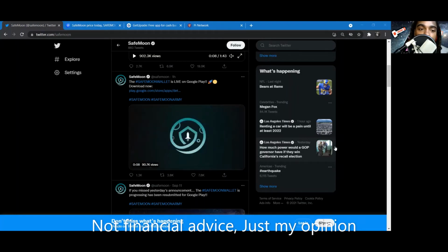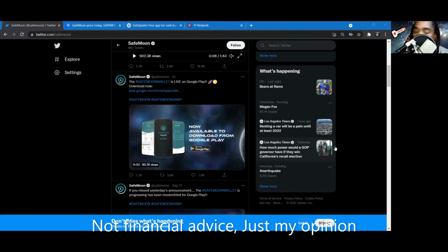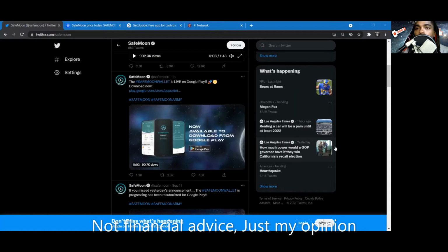It's something tangible. What you can do is buy Ethereum on the wallet, swap it for Safemoon on the wallet, and you can keep it there. You can send it out to your Trust Wallet if you want. You can do whatever you want. But at this precise moment, there is no specific option to take your credit card and buy Safemoon. Not yet, but it is coming.